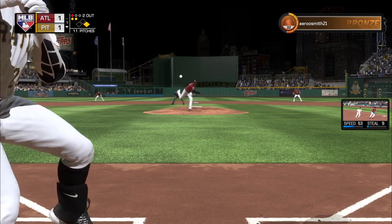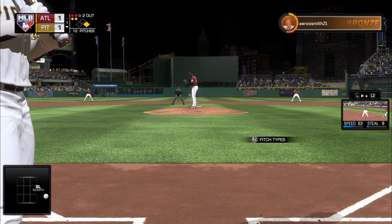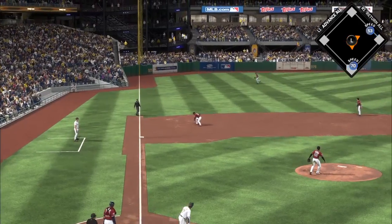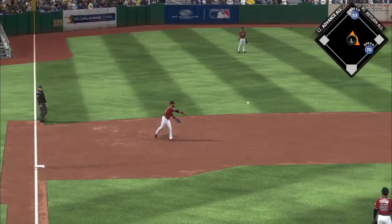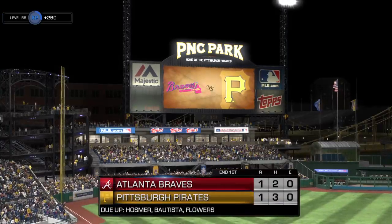Here he comes again, 1-2. To 2 balls and 2 strikes now. Back-to-back sliders away. Now I think you have to think about running something hard in. Not a good idea to throw a good hitter the same pitch 3 times in a row. Throw in time, and the side is retired.